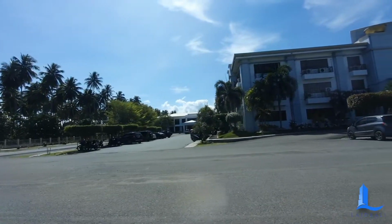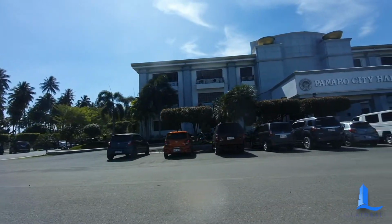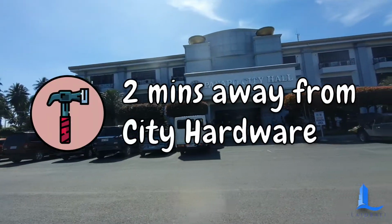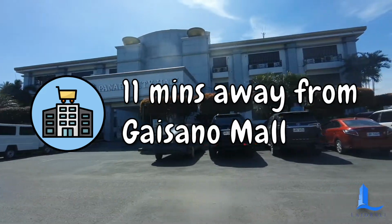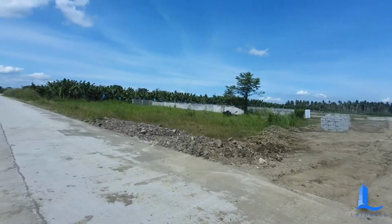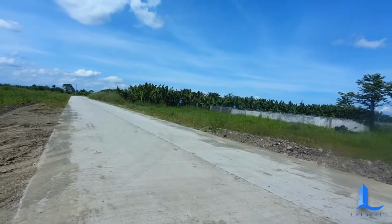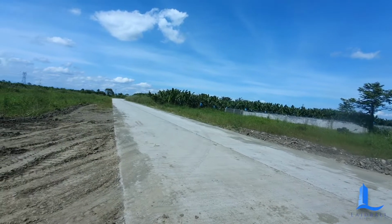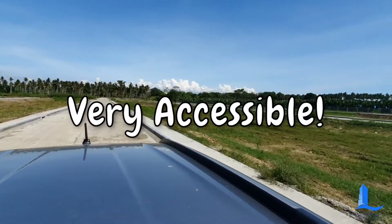Monterey and Montebello are both near to everything you need. It is just 3 minutes to Panabo City Hall, 2 minutes to City Hardware, and 11 minutes to Gaisano Mall. Monterey and Montebello are just in front of each other, which is accessed through this bypass road. The bypass road makes both Monterey and Montebello very accessible.